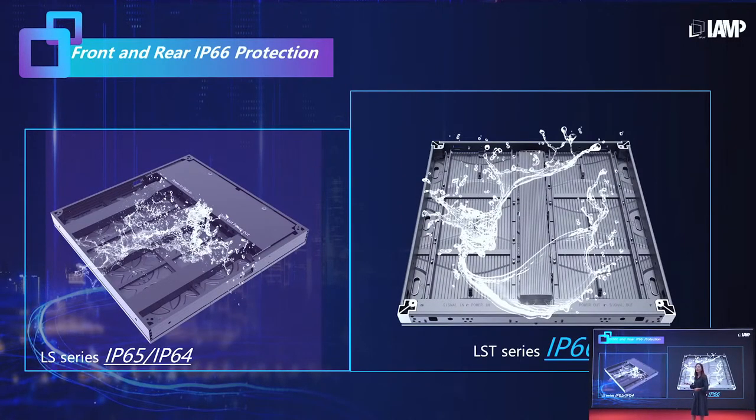As an LED display market solution, the waterproof function is very important and essential for all LED displays. It measures the safety of LED displays when installing outside, facing such complex climates, temperatures and environments. The LS series already reaches front IP65 and back IP64, which is very high protection. But our LST series is designed to be up to IP66 for both front and back side.